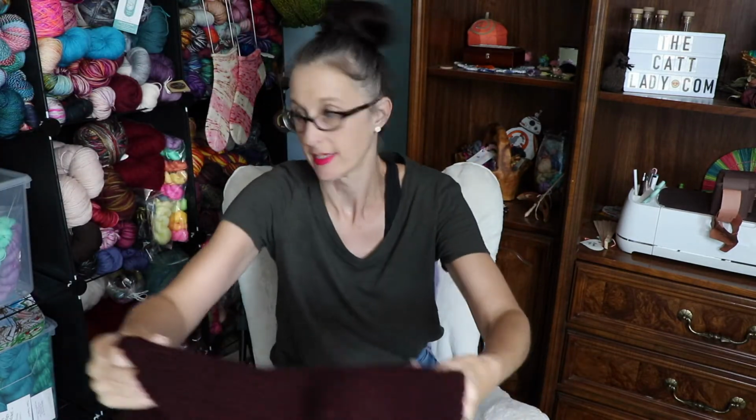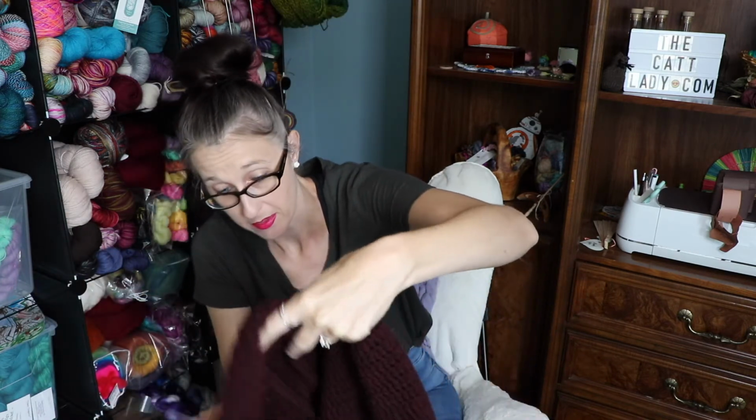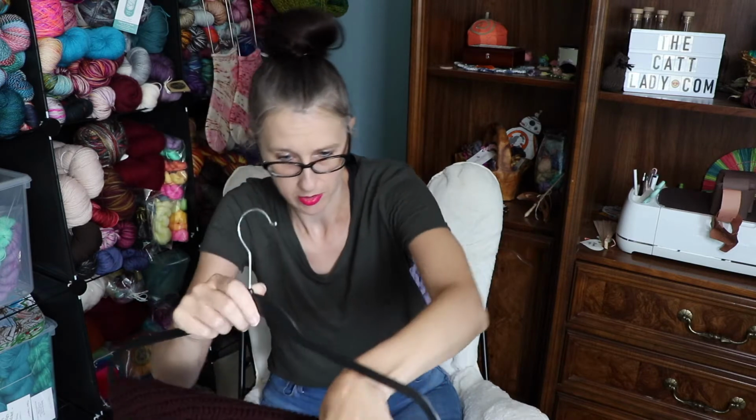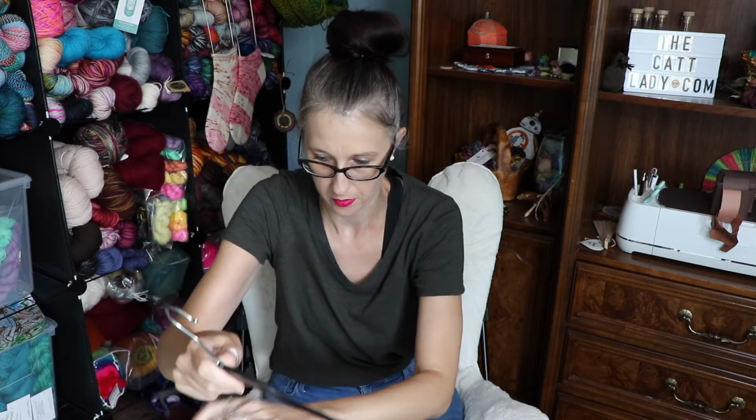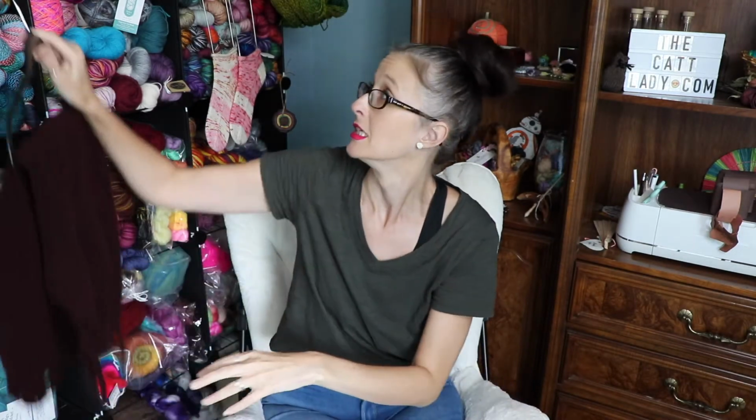So I will take much better pictures and show this off once I get it all together. I'm planning to wear this to my cousin's wedding, but we'll see. I don't know what the plan is with anything. I don't know how to plan for anything anymore, really. But potentially I'll be wearing this to my cousin's wedding.